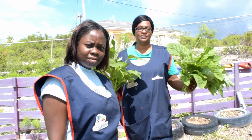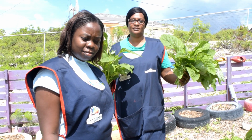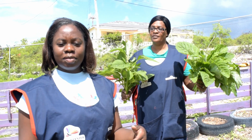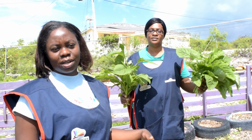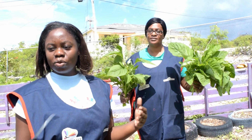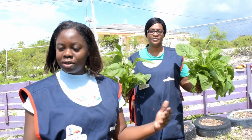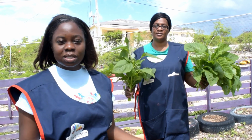Is the garden a part of the school in terms of having the students be a part of it, or is it basically independent of the school? No, the garden is a part of the program for the children with special needs that we cater to here. What the garden does is provide an outdoor activity where they can practice their communication skills, because they have to talk in the garden about different things. It helps them to exercise their fine and gross motor skills.